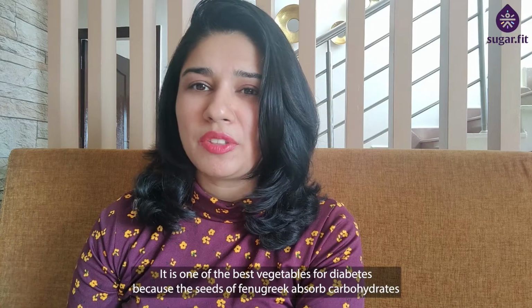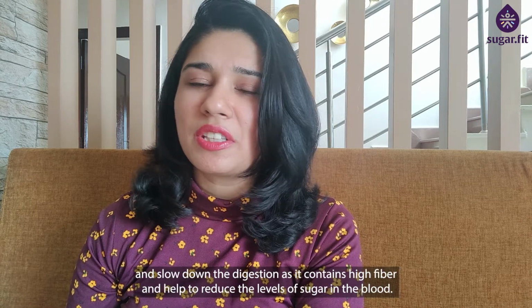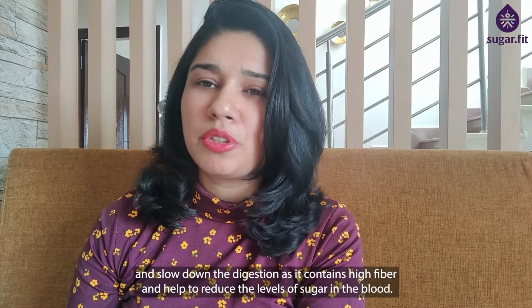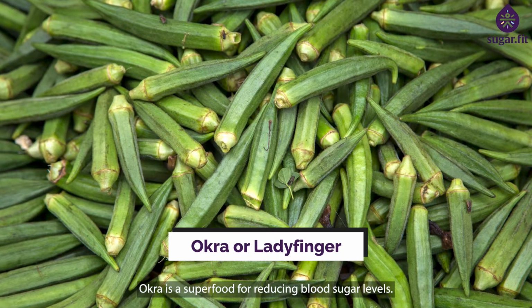It is one of the best vegetables for diabetes because the seeds of fenugreek absorb carbohydrates and slow down digestion, as it contains high fiber and helps to reduce the level of sugar in the blood. Okra. It's a superfood for reducing blood sugar levels.